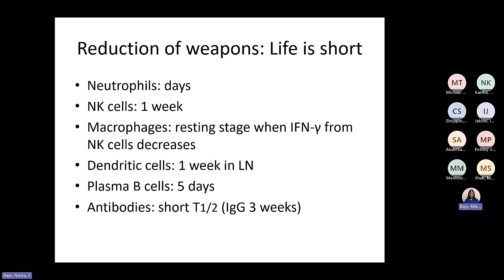Plasma B cells that produce antibodies only live for a few days as well. And then the antibodies that are produced have a very short half-life. IgA, IgM, all the IgGs, other than IgG3, all of them have, even IgG3 actually has the shortest half-life.